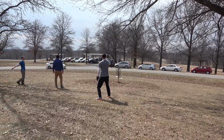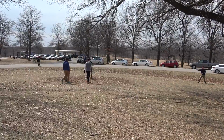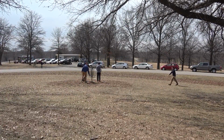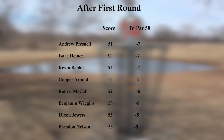Second card is not far behind. Second card is completely inside of two throws of the lead card, so it's a very tight grouping inside the top eight. So this is going to be really cool. Everybody in the lead card is tied. Got a barn burner here.